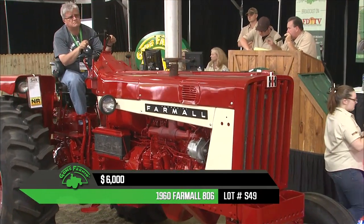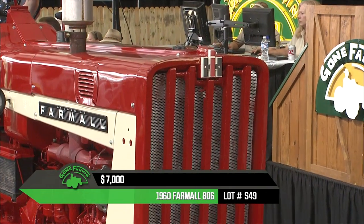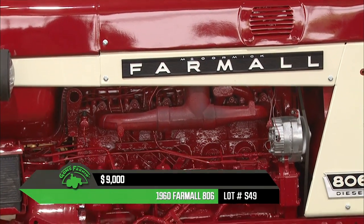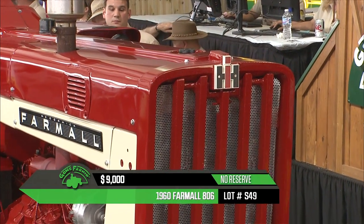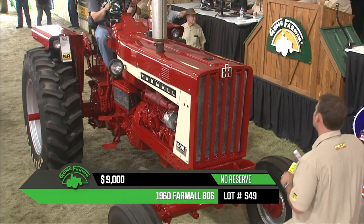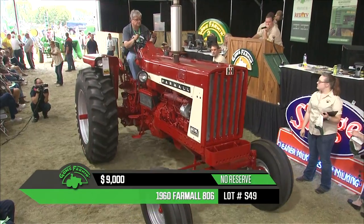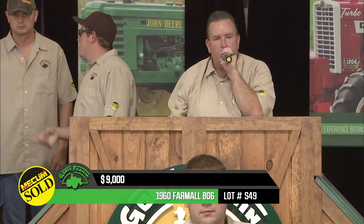And of course the 806s were built to compete with the 4020s back in the day. And they did a pretty good job of competing with the 4020s. This also would have been in that same area as that 1850 Oliver, 1800 Oliver. Yeah, and this one is going to go to a new home, selling no reserve. Right up there with some of the nicest 806s painted up that have come across the block here. And it sells for $9,000.